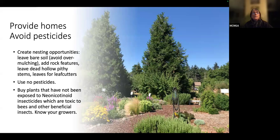Leave dead, hollow, pithy stems. Leave leaves for leaf cutters. And even if they make nasty holes in your leaves, they are there in our gardens for a reason, and embrace them. Easy to say. Don't use pesticides. Buy plants that have not been exposed to neonicotinoid insecticides, which are toxic to bees and other beneficial insects. Know your growers.